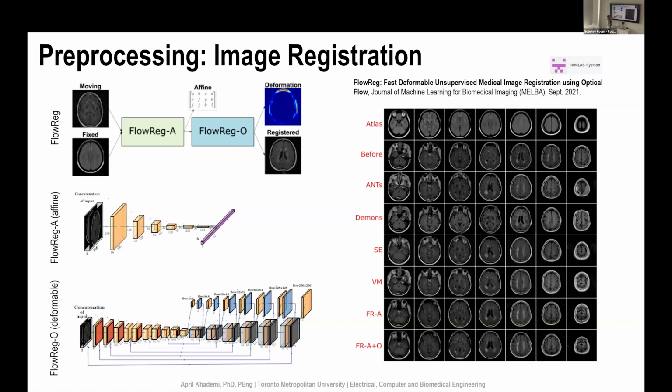These are all the comparative frameworks, and I'll just bring your attention to FlowReg, affine plus optical flow. So FlowReg, what we can see here is that, even leveling with the eye, all the way to the top has the best alignment. And we actually proposed a novel battery of validation metrics, which is clinically inspired, to get a better understanding of where the registration works and where it fails.